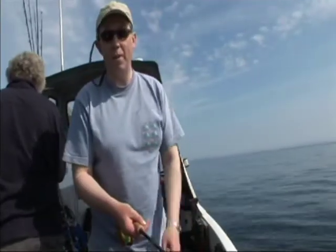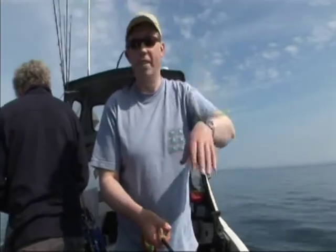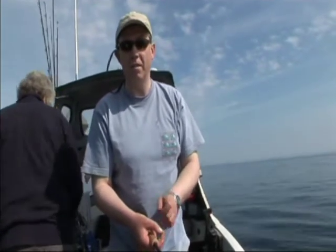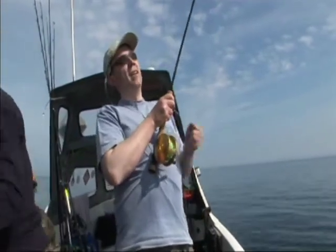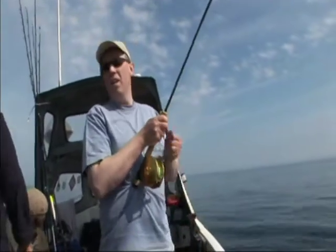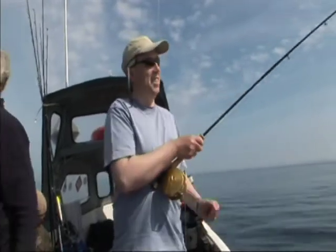If that tide's starting to pick up and you just pull it, for every pull, all you're doing is changing the height of it. And it's that height change that's just triggering them to feed rather than the speed of retrieve. There we go. And there's a fish on. You getting them? Big flies, big fish.